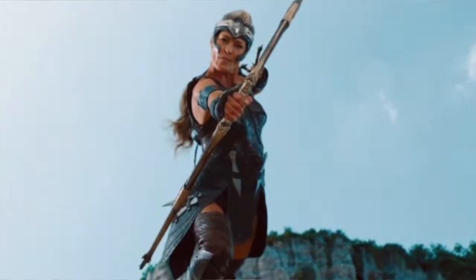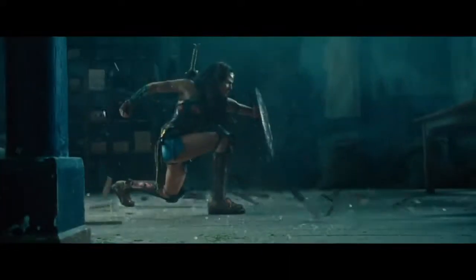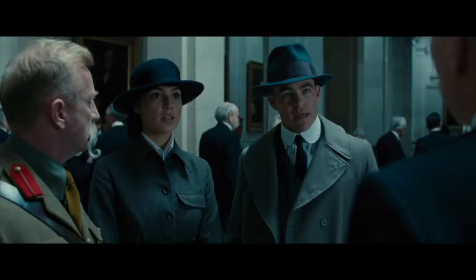Like, that move when Antiope, running through the sand, picks up the bow and arrow and the 3 arrows, says shield, jumps up, shoots the 3 Germans, and lands, like, that wasn't nothing. That scene was amazing. And my favorite scene, though, was absolutely the scene where Wonder Woman comes busting through the window, superhero landing, head comes up, and then her theme music drops.